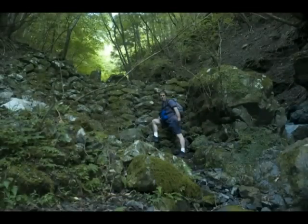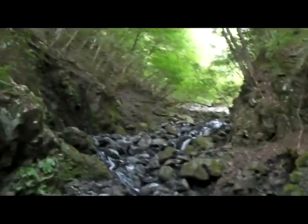Pretty lonely up here. Not lonely in the human lack of companionship, but lonely in the sense of aloneness. Yes, aloneness. And over. I like this rock. Nothing special though. Oh, lovely forest overhanging the waterfalls there. Really nice. It's gonna be a clamber up there.